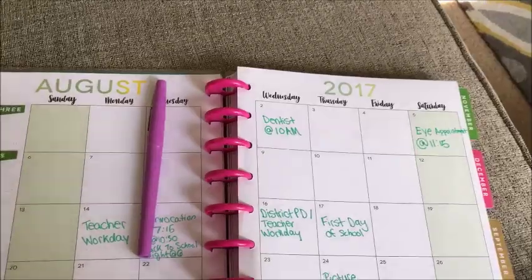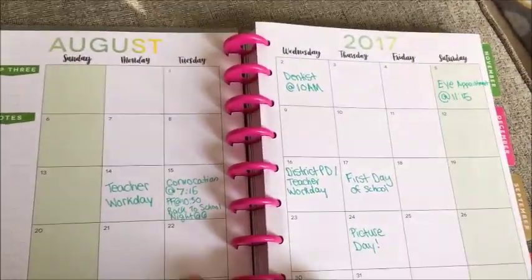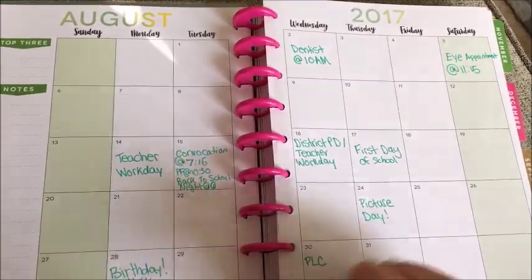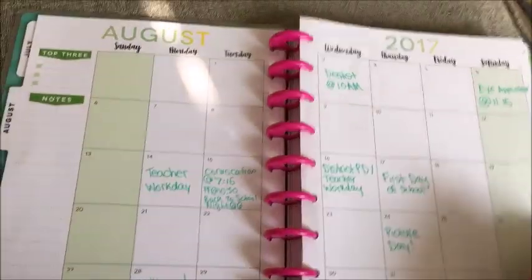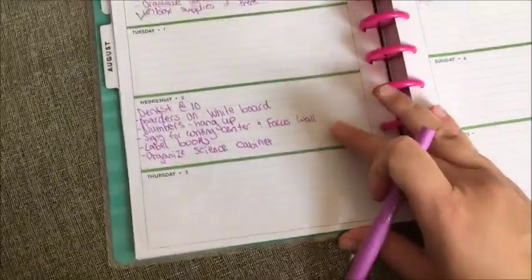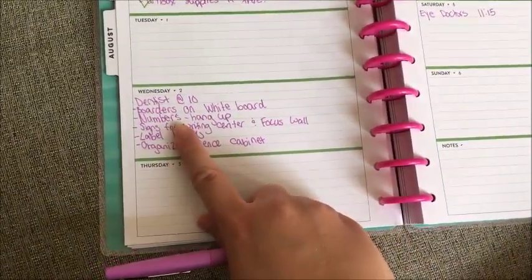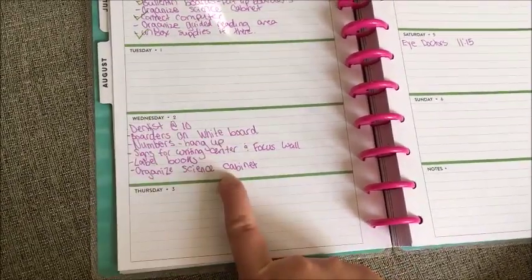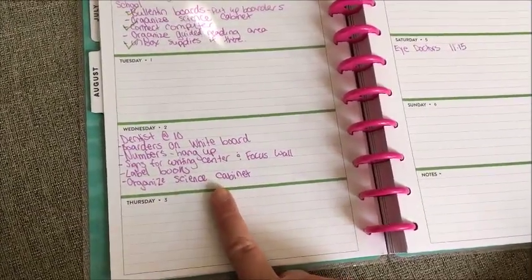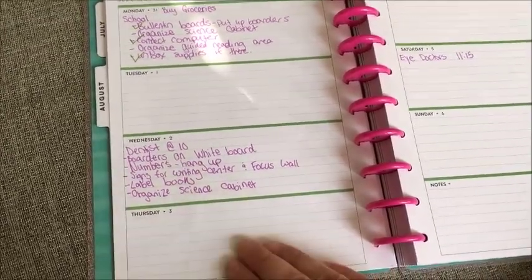In August, I went ahead and put appointments and stuff in here, but then I have different events for school like our PLCs and work days, so that's all organized. And then if I come in here where it's for the week, I'm making a list of things to do. So these are the different things that when I first get to my classroom, this is what I'm going to work on today. And if I have time to do more things, then I will.